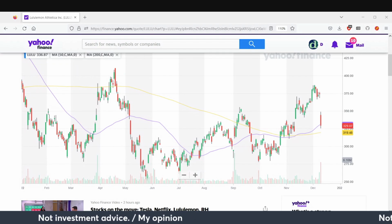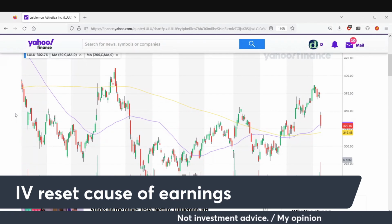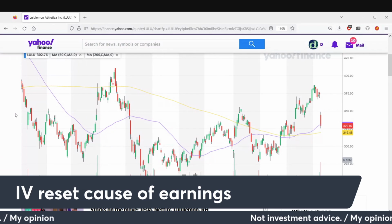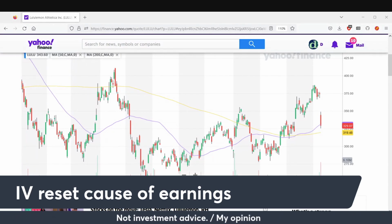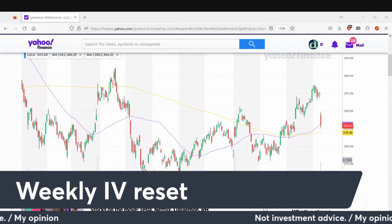My next point is IV reset because of earnings, right? Now, what we had is that they put the earnings out, they put out their guidance. Now, IVs are going to get reset by market makers based on that. They're going to reset the implied movement forecast. What you also have to understand, though, right, is they're also going to reset that on the weekly level. So we're going to get what we call weekly IV reset.